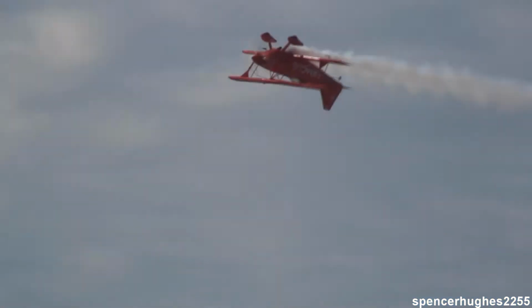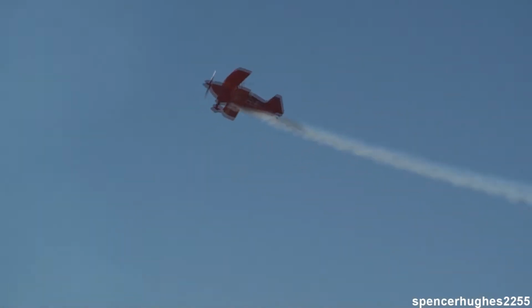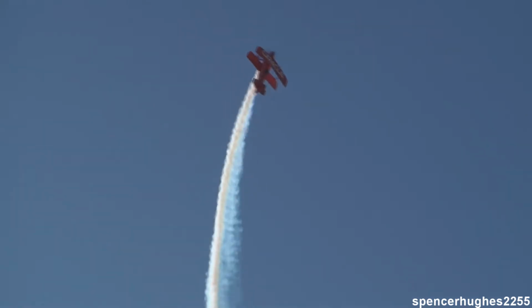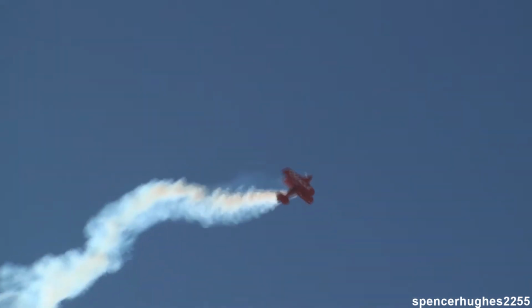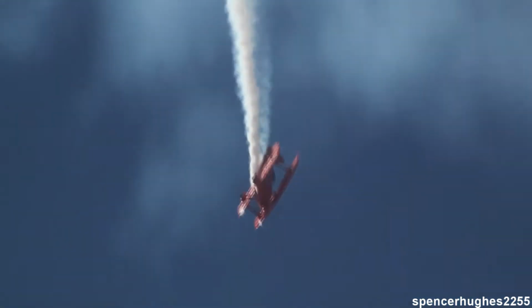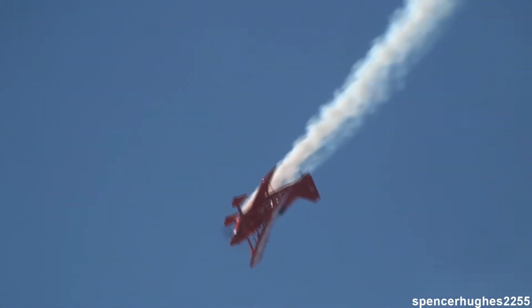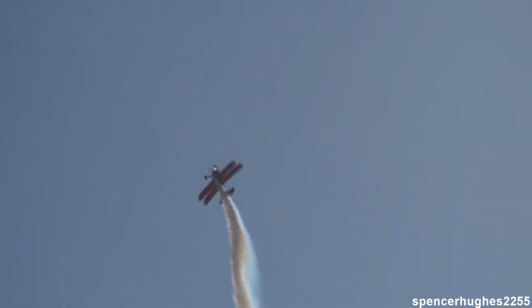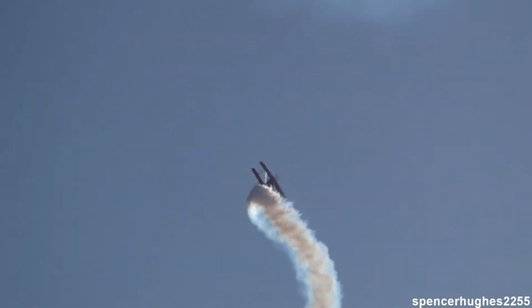Right now, high negative G's in the recovery. The quick half roll to upright begins the Hui loop. It's an inside-outside loop with a tumble at the top. The first half is inside, or what we call positive G's, right here on the backside, high negative or outside G's. Over 6.5 negative G's, trying to throw Sean out of the cockpit at the bottom end of that last maneuver.